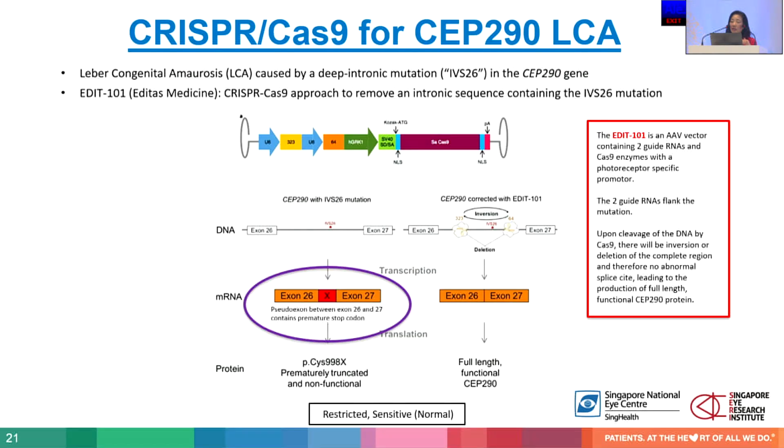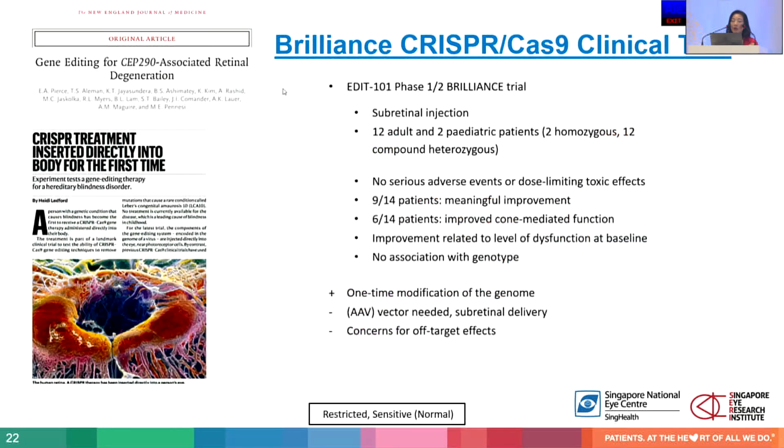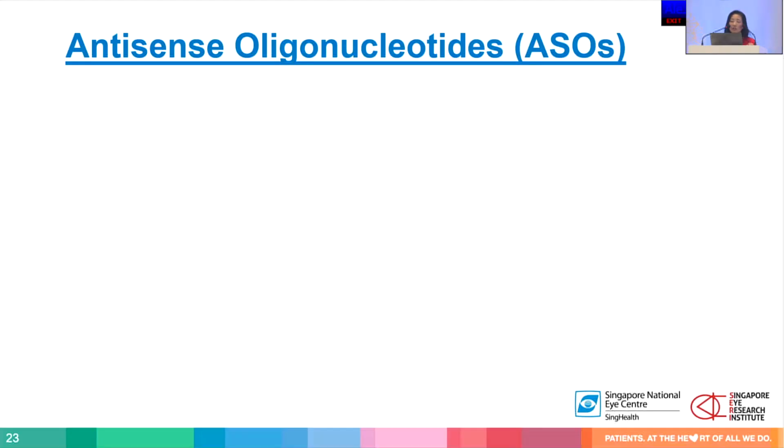So Editas came up with the Edit 101, which is an AAV vector containing 2 guide RNAs on both sides of the intronic mutation. It cuts it away, and by cleaving it, you get rid of the pseudoexon and leads to the production of the functional CEP290 protein. And this was published in New England Journal of Medicine, and this was the Brilliance CRISPR clinical trial.